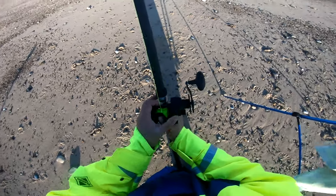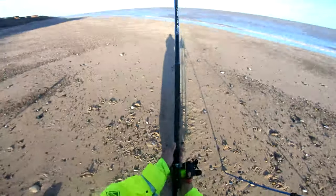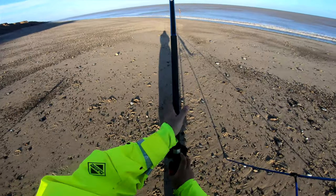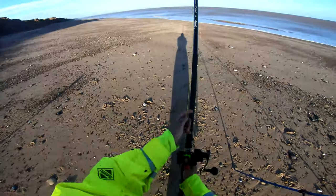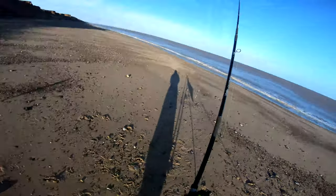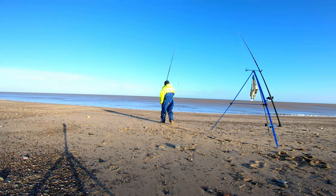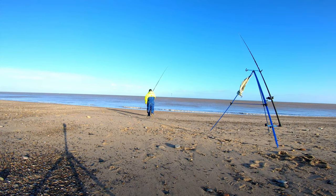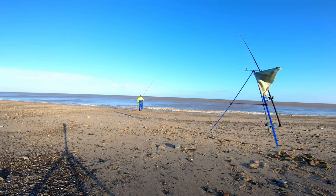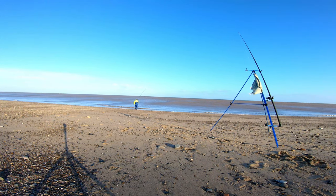1, 2, 3, 4, 5, 6, 7, 8. Halfway. Casting. I feel a bit of resistance. What's going on with my tip? That's better. Right, it's going to be a gentle lob because the gully is literally not that far. I would say the gully is about 20 yards. Maybe 30 yards. Not that far, like I said.